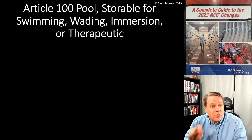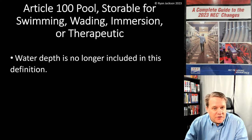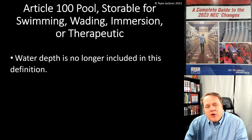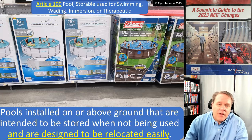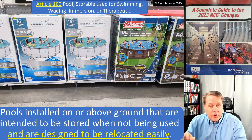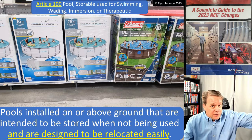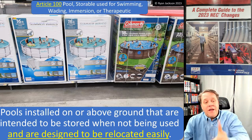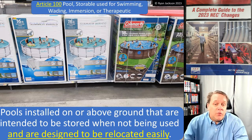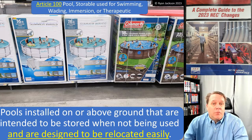What is a storable pool for swimming, wading, immersion, or therapeutic purposes? Water depth is no longer included in the definition, like we said. So a portable pool would be pools that are installed on or above ground. If it's in the ground or partially in the ground, it's permanent. If it's above ground, intended to be stored when not being used, and designed to be relocated easily, if it meets that criteria, it's a portable pool.